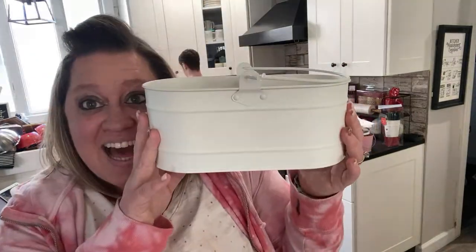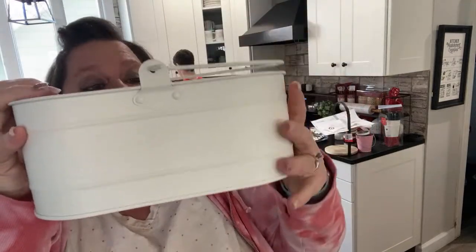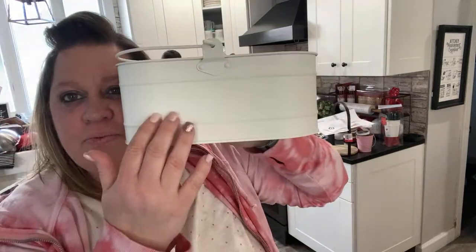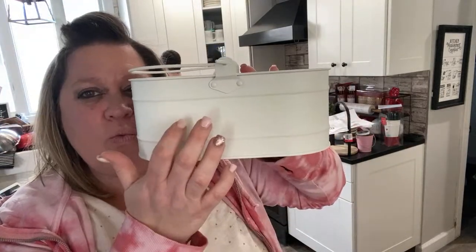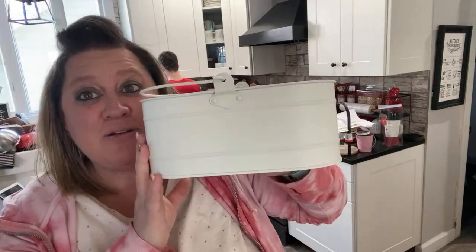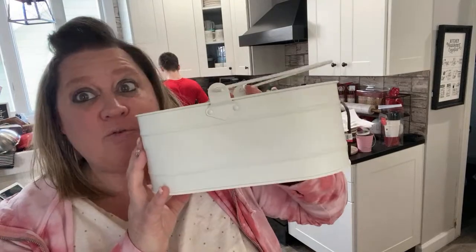So stinking cute. Then I found this guy. I was looking for him because he's so cute. I think I'm going to attempt to do something farmhousey on it with our Farm Charm collection. I don't know what yet. Maybe just the word country. I think it'll be so cute, and I was so happy that I finally found it. It is $5. It's called a utility bucket.